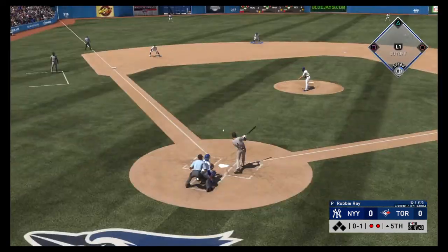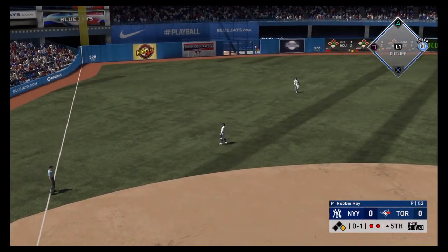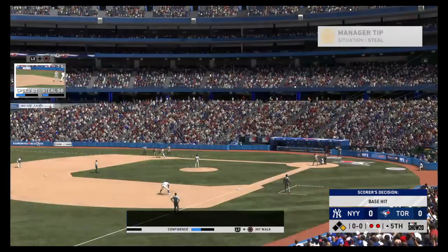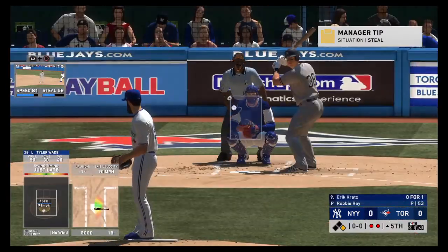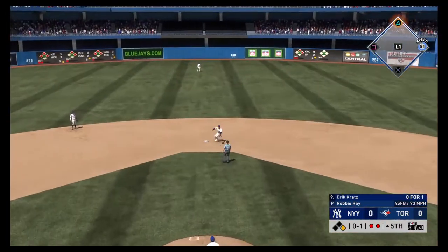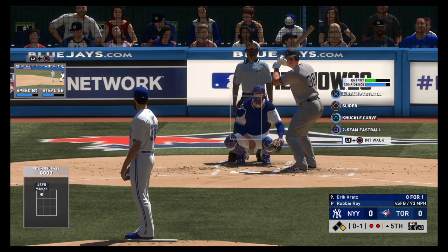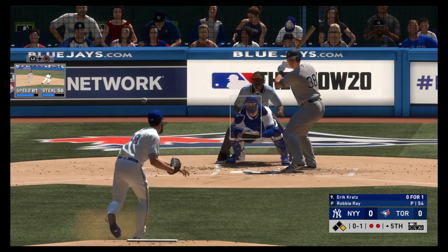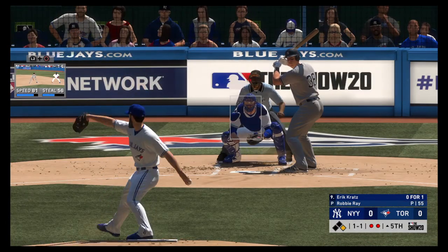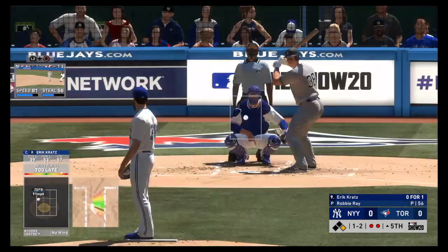0-1 the count. Drilled on the ground to short. Bichette picks it up cleanly, and he'll reach first as they can't make the play on him. Now batting, the catcher. At the plate, Eric Kratz. Snap throw from the catcher. 0-1. Both clubs with 3 hits in the ballgame. And it's 1-1. That one looked like it could easily have gone the other way. There's a big difference between 0-2 and 1-1.